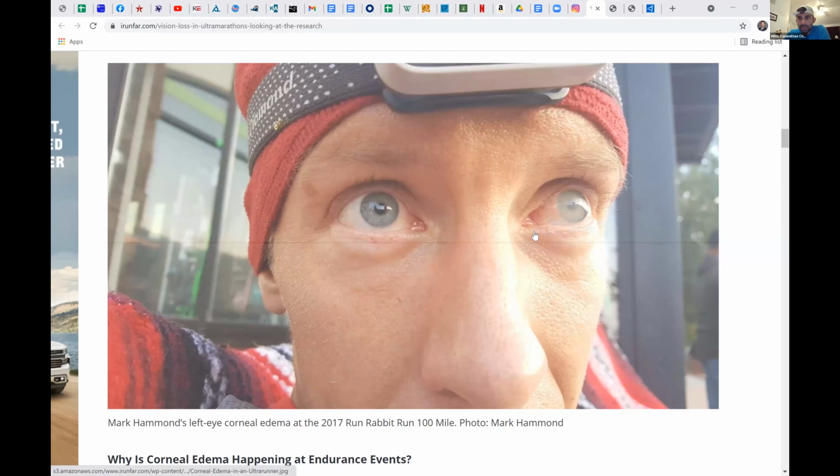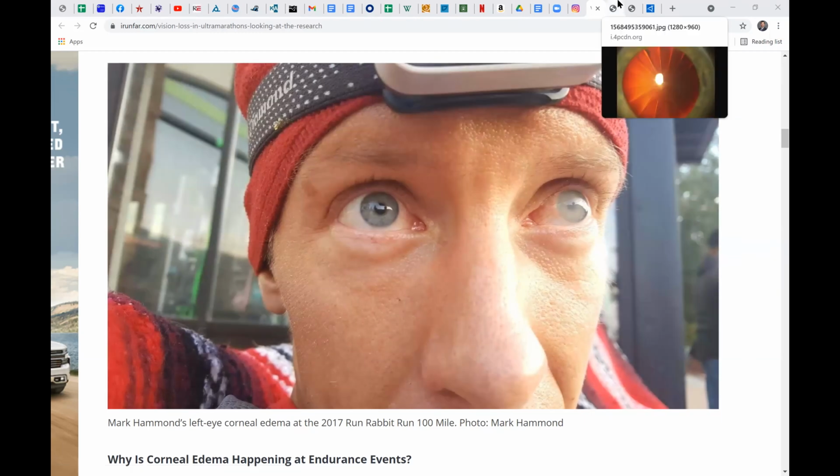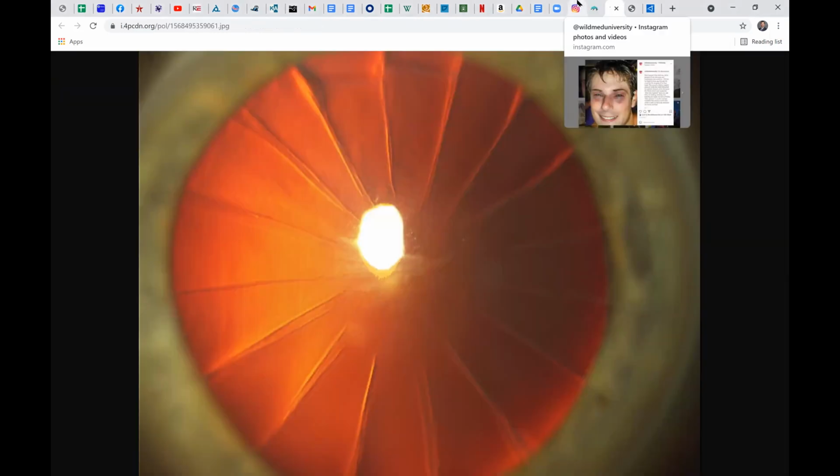I'm going to share my screen real quick. Can everybody see this picture of the guy with the corneal edema? Yes. Yep. Sorry, yeah, we can see it.